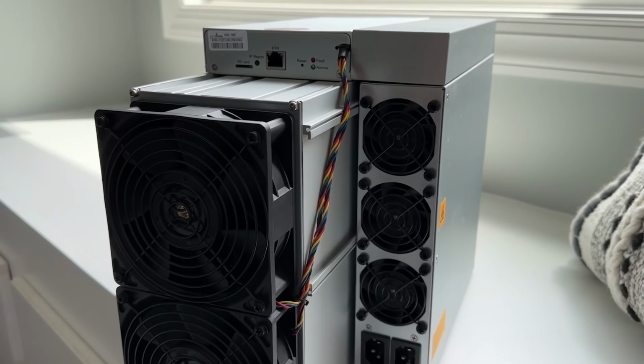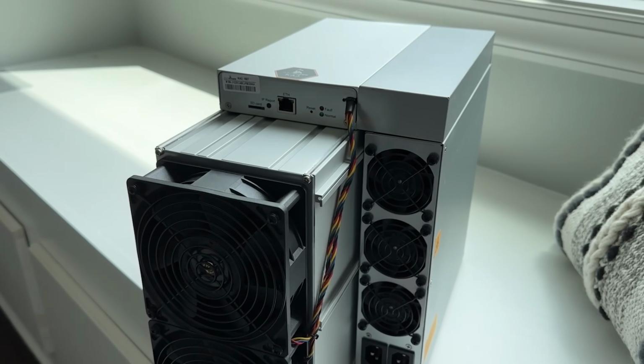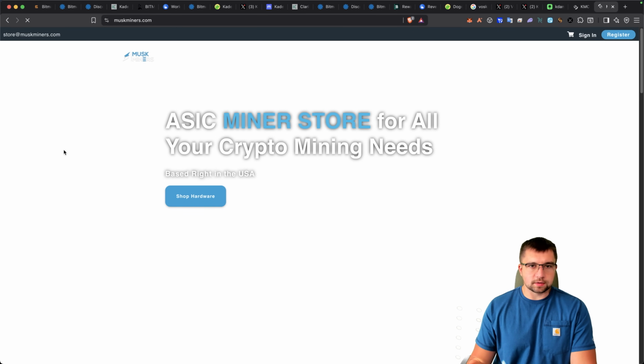And it's got me thinking, right? What do I do about this stuff? Well, one thing you can do is reach out to Musk Miners.